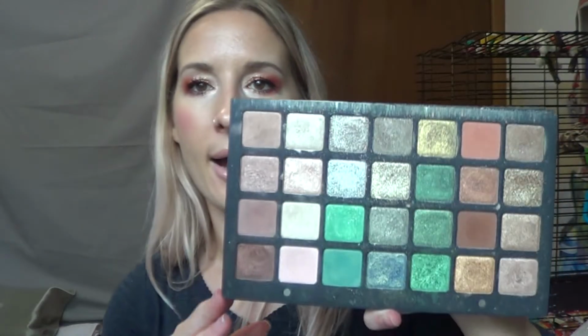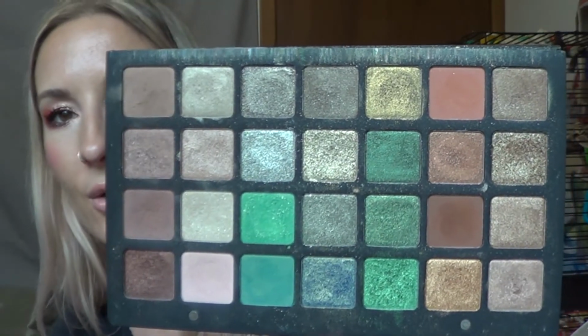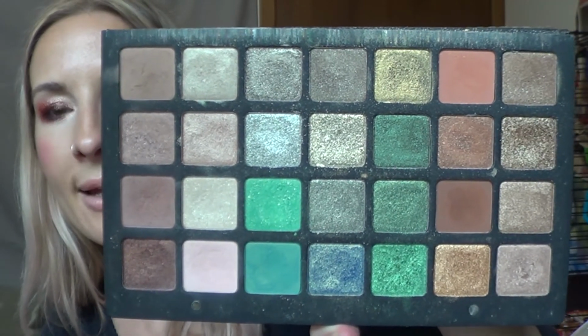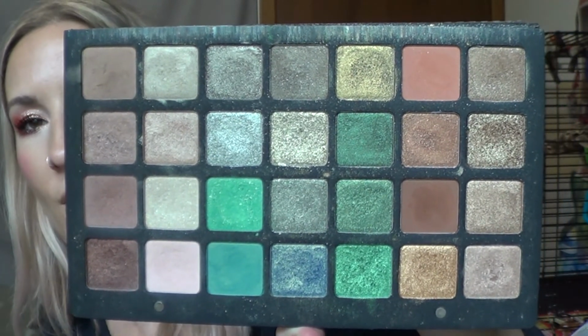And then to finish off the Natasha Denona theme or brand, I'm going to throw in my green-brown palette because, hello, green-brown, fall. Yeah, it works. I don't use this as often anymore as I would like, but I do want to start getting back into it again. And this is the perfect season to do so.